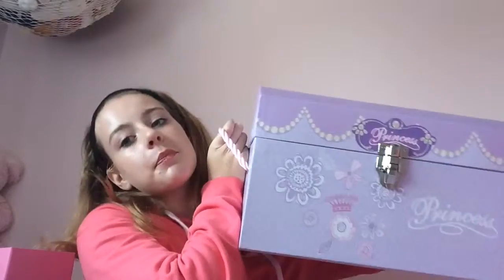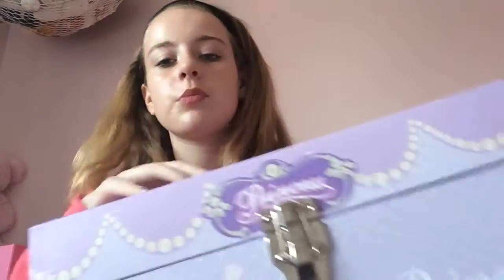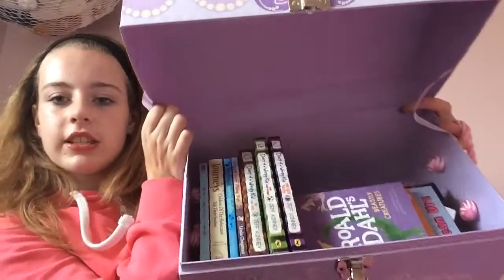Now let's get on to the actual reading books that I have. And I keep all my reading books in a treasure chest because on Christmas Santa had left me a little treasure box, and this is what the treasure box looked like, because my favourite colour is purple. There we go, and it just says princess on it literally everywhere. And I keep all my books inside of here. Let me see if I can show you. It is heavy. Can you see all of them?